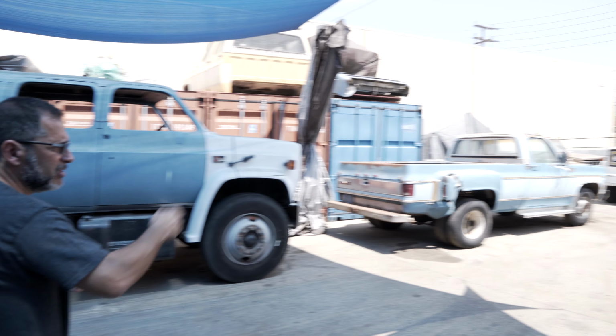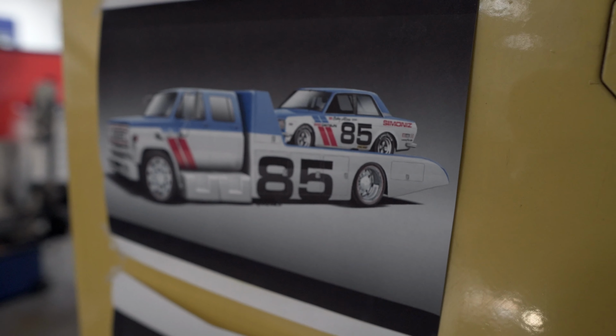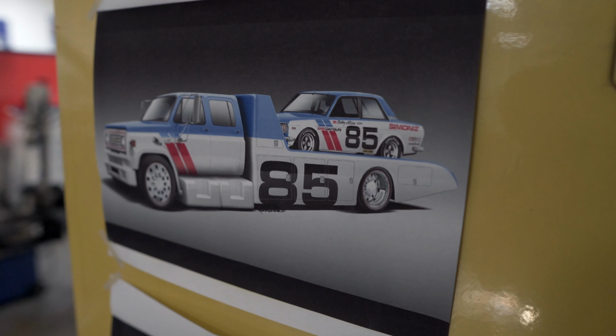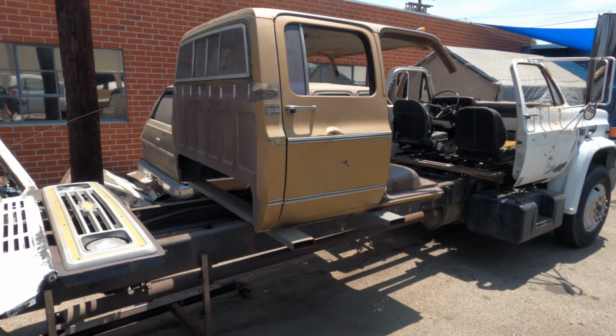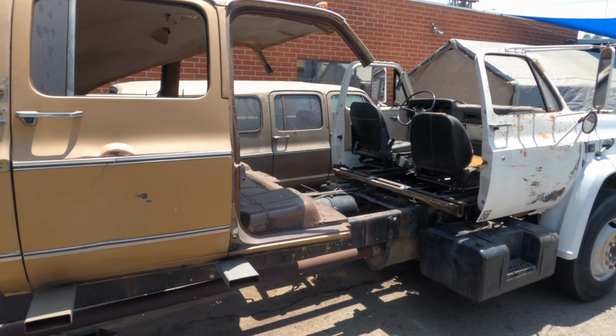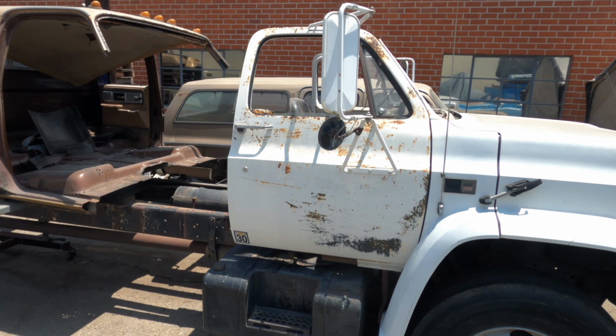And this one here is a ramp truck. It'll become a crew cab with a really long ramp bed used to haul the race cars. This one's actually a diesel. So you can see how they get morphed into a crew cab. Yeah, these are the trucks.